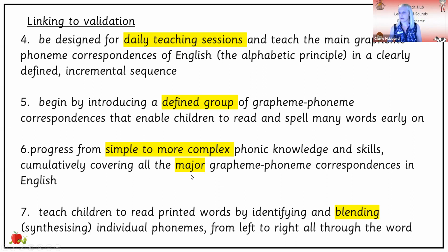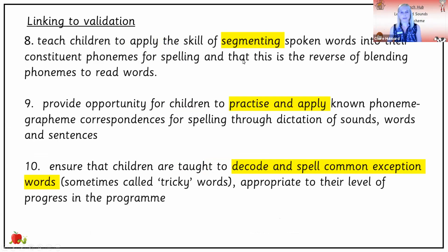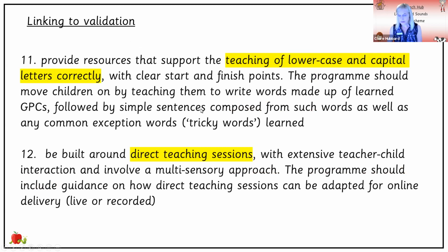And it covers all the major grapheme and phoneme correspondences, the GPCs. Blending, we know that's in there. We tell you we do that. We actually show them how to do this from left to right. Segmenting is there. We've got sound buttons and phoneme frames, especially at phase 2 in those early stages. We've got plenty of opportunity to practice and apply, and there's dictation there, that we use dictation within the high frequency word days as well. Common exception words are there, or tricky words. Handwriting is there as well now, so we've got handwriting, and we're forming all the letters properly with some animations.